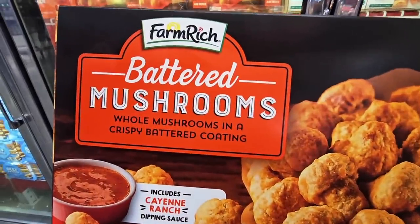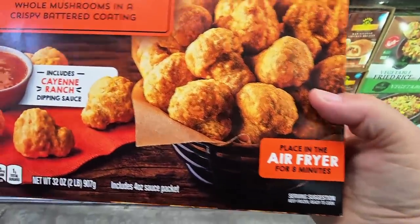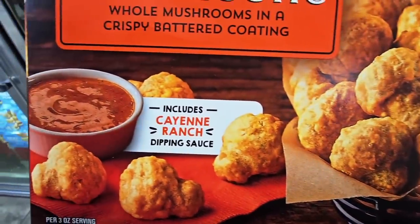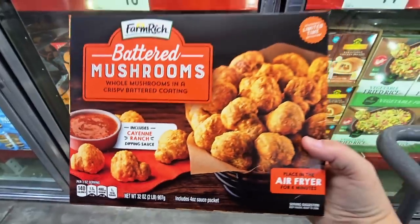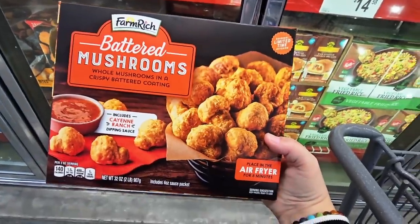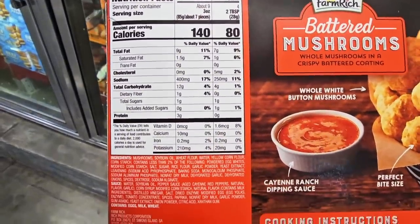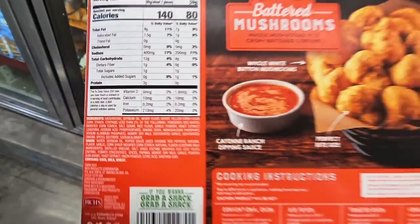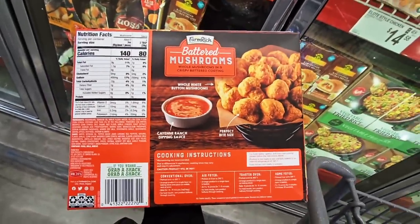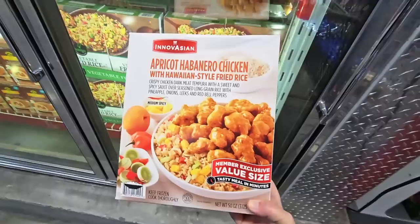Now, these sound good. Battered mushrooms. You can place them in the air fryer. They come with a sauce, the cayenne ranch, so nice and spicy. These look pretty good. Here's some facts for you. If you have tried these and anything that we've showed today here at Sam's Club, definitely let us know in the comments. So those are $11.98.